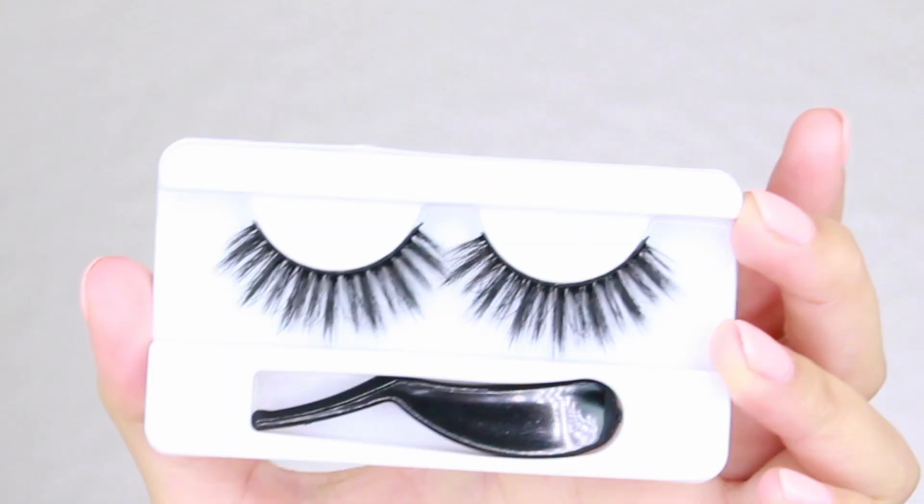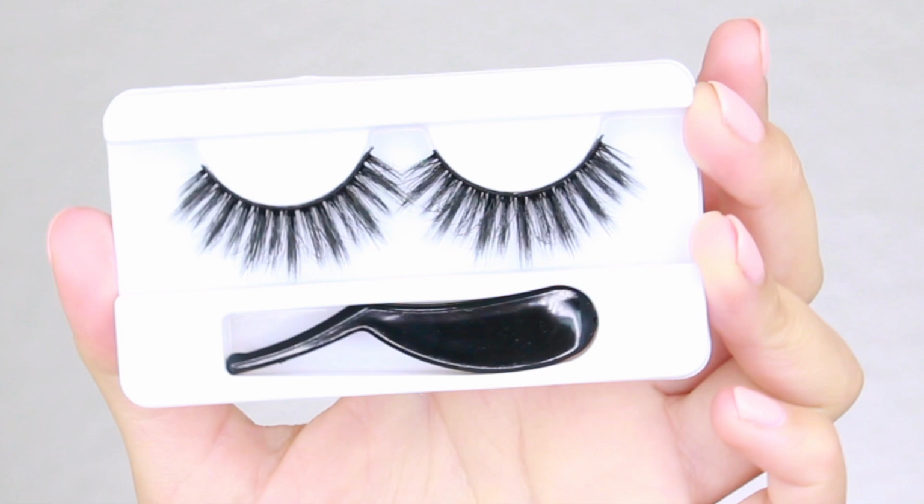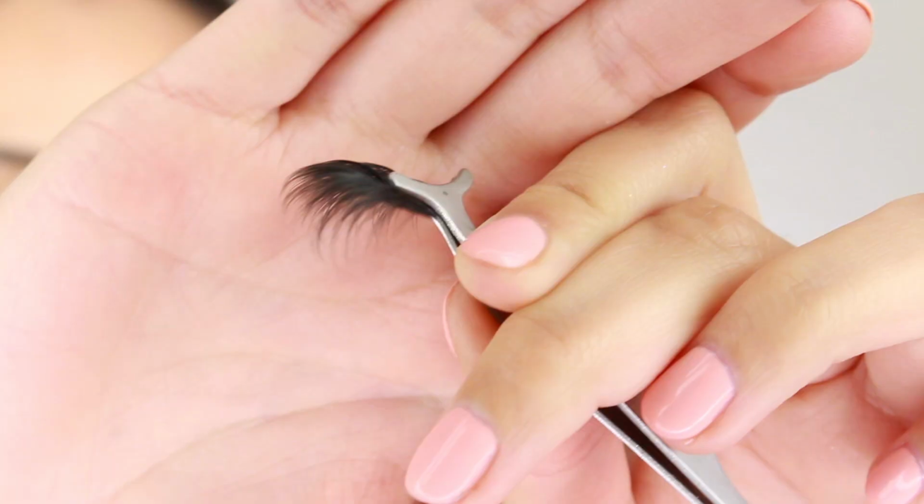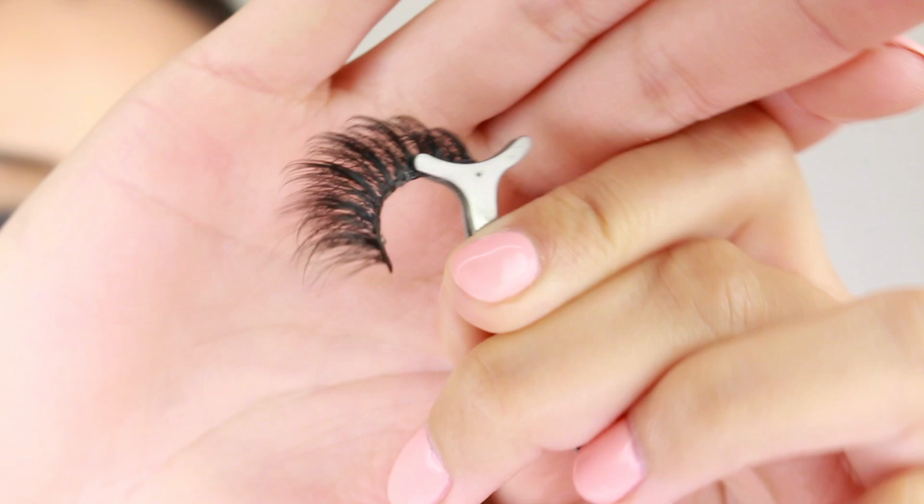All right guys, so the next style I'm going to be trying on is Troublemaker, and this is how they look in the packaging. Hopefully you guys are able to see, but these are very, very wispy. Fibers feel very, very soft. They don't feel stiff and they don't feel synthetic. Blows my mind that these are synthetic lashes. So this one says full bold volume with wispy ends. Social Butterfly on the packaging says fluffy fluttery lashes with soft wispy length for natural glam looks.